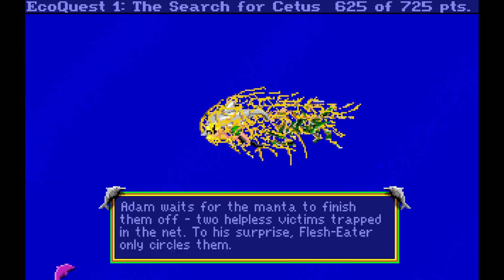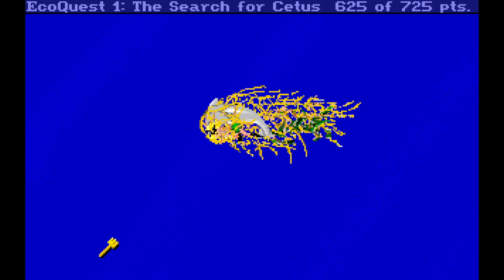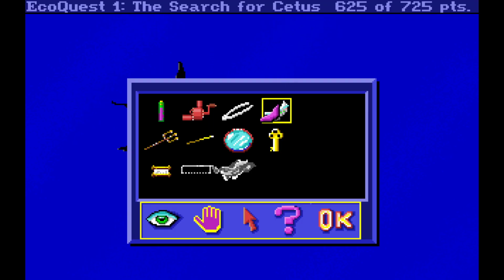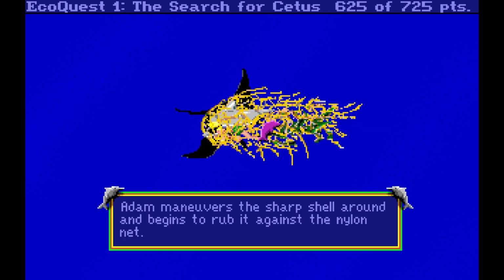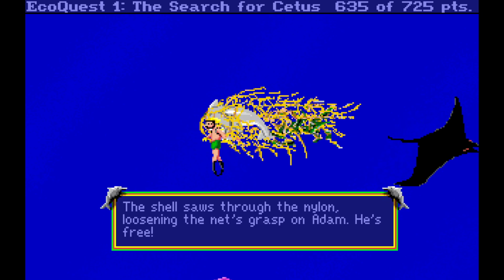Adam waits for the manta to finish them off. Two helpless victims trapped in the net. To his surprise, Flesh Eater only circles them. Adam maneuvers the sharp shell around and begins to rub it against the nylon net. The shell saws through the nylon, loosening the net's grasp on Adam. He's free!